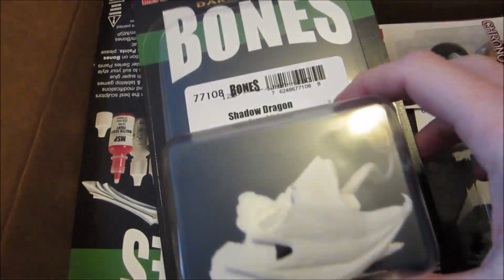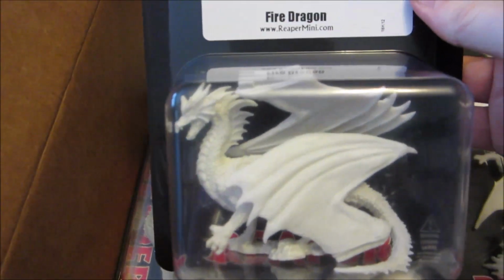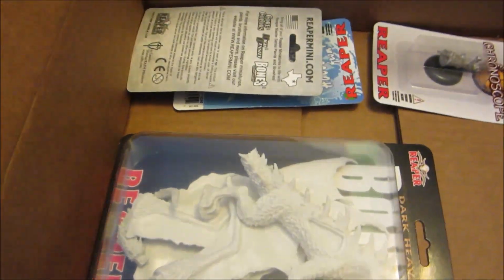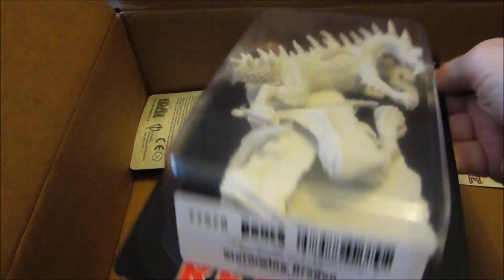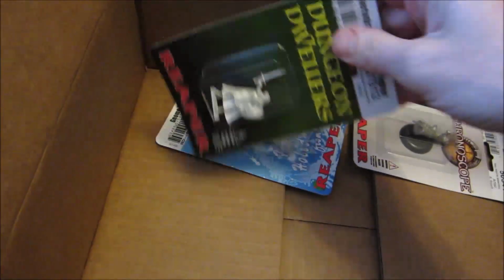I got some dragons. I got a shadow dragon. I got a fire dragon in Bones. I got the Pathfinder Red Dragon, also bones. This is one of the very first bones dragons, actually. I got Stormwing the dragon, which is a blue dragon.